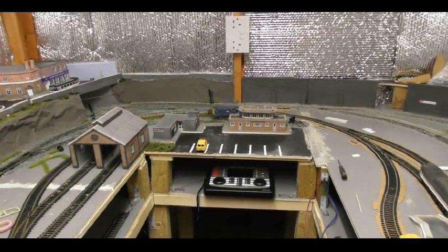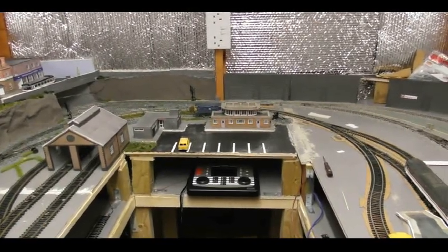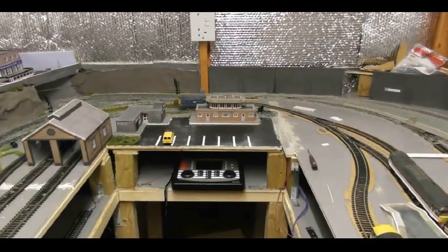Plenty of work been done this month on the layout. A couple more things completed, a couple of ideas in my head which I'm hoping to come to fruition over the coming couple of months. And news on some forthcoming arrivals on the layout.